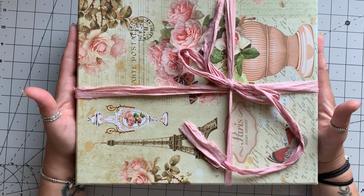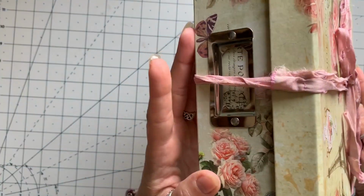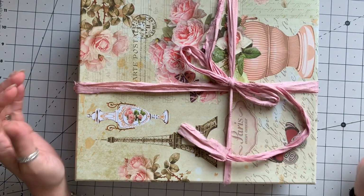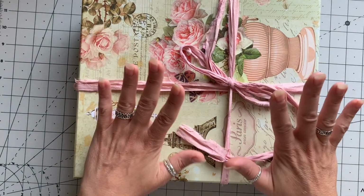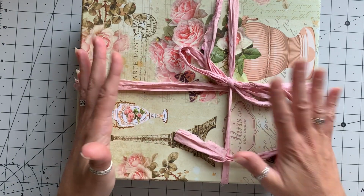Hello, hello. I have come to share this awesome Happy Mail package. Luna has undone the string a couple of times, but I haven't opened this box at all. So I am 99.9% sure it does come from the lovely Liza.